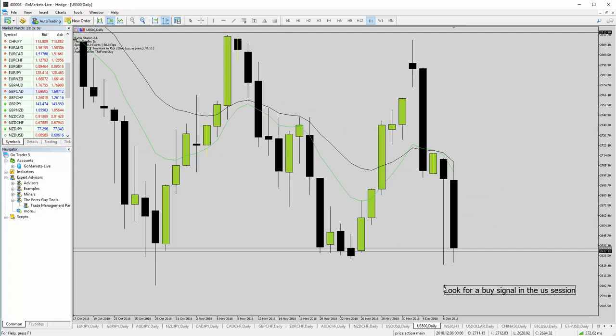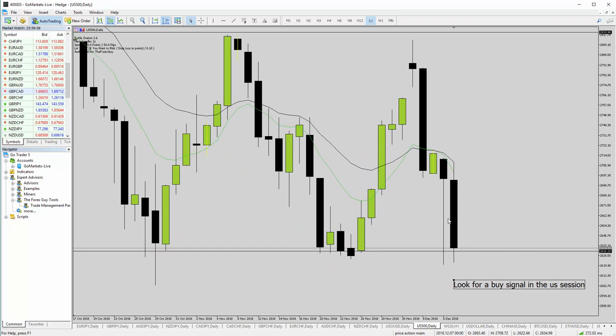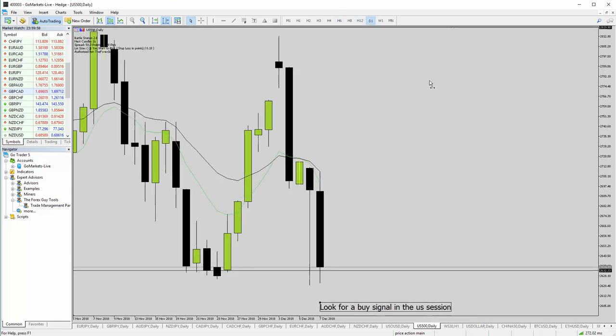I had this as the chart of the day. I was looking for a buy signal in the US session. We can see we had a very negative session there, so I didn't see anything. If we go to the 2 hour chart, we can see that there wasn't any buy signal here at all, and that was what I was kind of hoping for. So I didn't get into this trade at all.